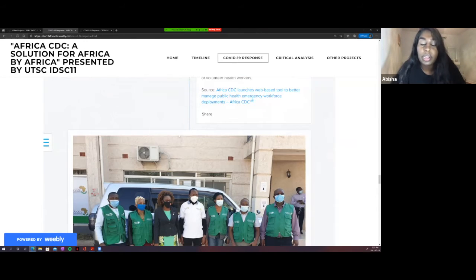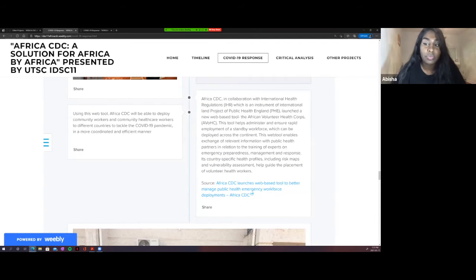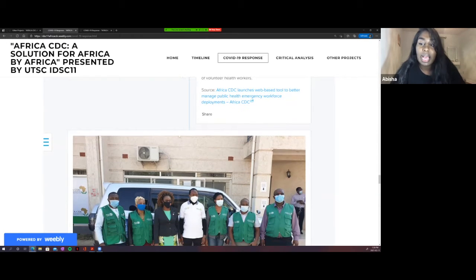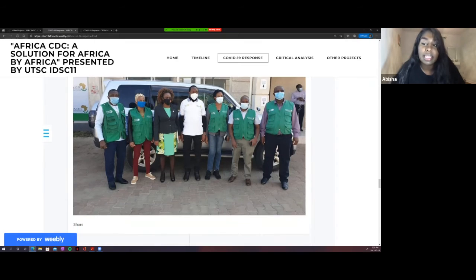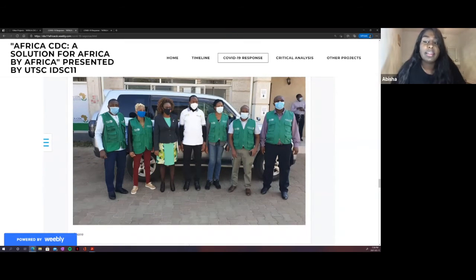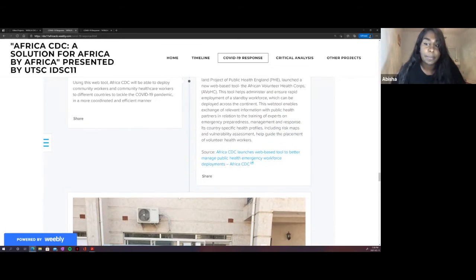Furthermore, it really allowed for healthcare workers who were specifically trained in COVID-19 emergency preparedness and management to be deployed into regions that needed the extra assistance. The volunteer healthcare workers were deployed based on specific country profiles that were also generated from this web tool. And they included things like the risk map and vulnerability assessment, which then guided the deployment and placement of volunteer healthcare workers.